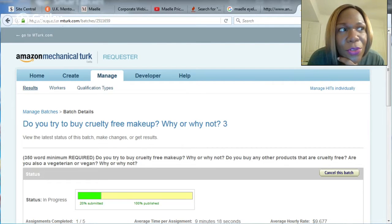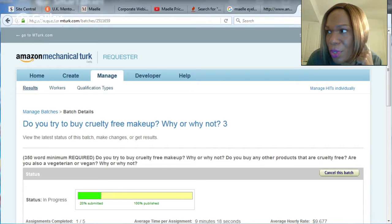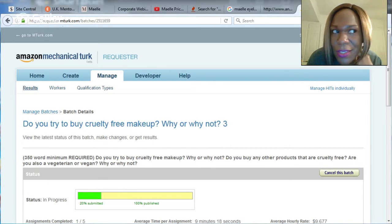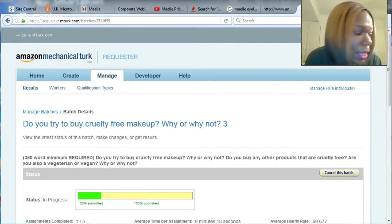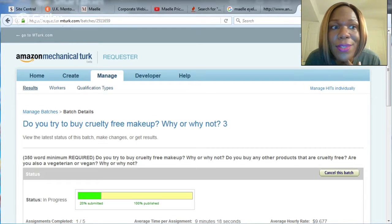So, how do you get a blog page up to 400 words? I understand passion and description and how to use, but most makeup products are not that difficult to use. How are you going to come up with 400 or 500 words about mascara? What I use is MTurk. MTurk is Mechanical Turk. It's Amazon Mechanical Turk.